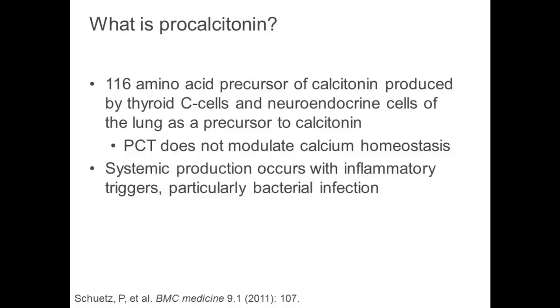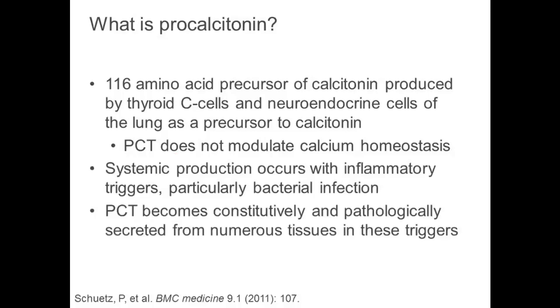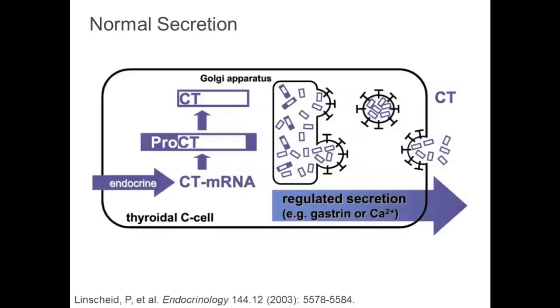It is produced by an inflammatory response, particularly due to bacterial infection, where a variety of different tissues produce procalcitonin, and we'll review that in just a second. In the setting of a bacterial infection, procalcitonin becomes pathologically secreted from a variety of tissues. A good cartoon for that would be, this is the normal function for calcitonin. In the C cells of the thyroid gland, the calcitonin gene is transcribed into messenger RNA, which is translated into procalcitonin. In the thyroid gland, there are proteins that further process procalcitonin into the biologically active calcitonin, which is packaged in the Golgi, and vesicles are secreted in response to either gastrin or to elevations of calcium to maintain calcium homeostasis. So that's the normal secretion pattern for calcitonin.